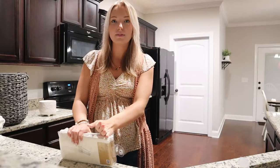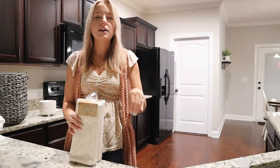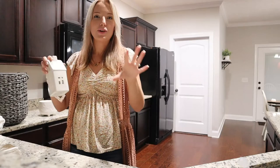But just starting off, I do have the plates already and I do have the napkins. So next I need the pumpkins because they're supposed to be pumpkins sitting on top of the napkins on the plate. So I need to find small pumpkins and then a few pumpkins to stick in the greenery. But I do have most of the stuff, so I'm getting there.